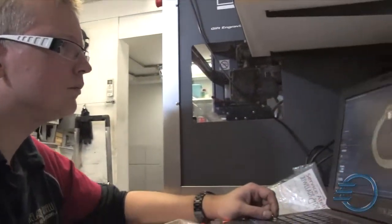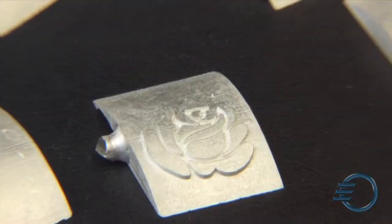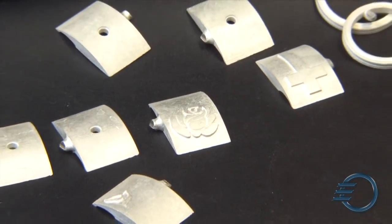We have a lot of ideas to make, and it was not possible to make them in the last 10 years, 15 years, maybe longer. Now everything we think about, we can make it in a program, and the 3D printer will print it for us.